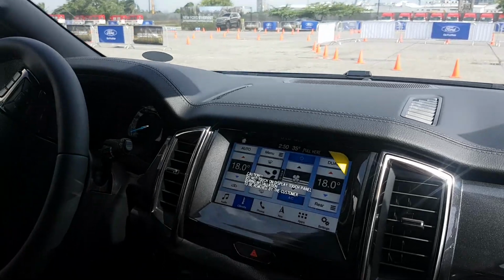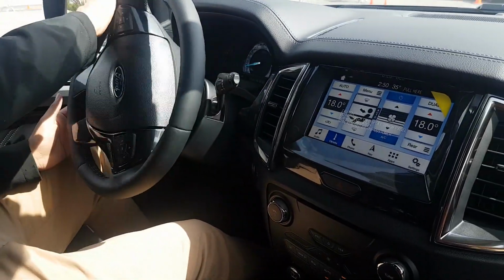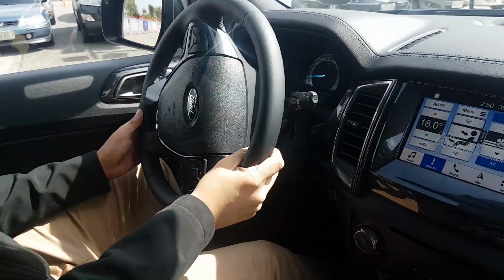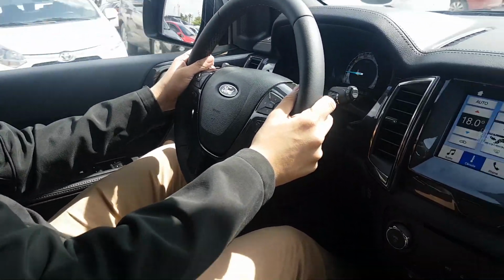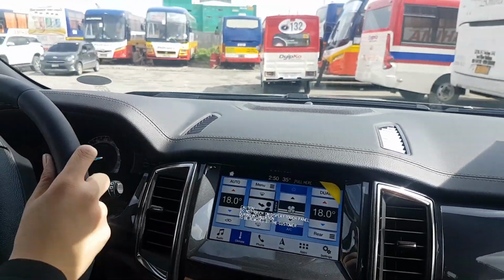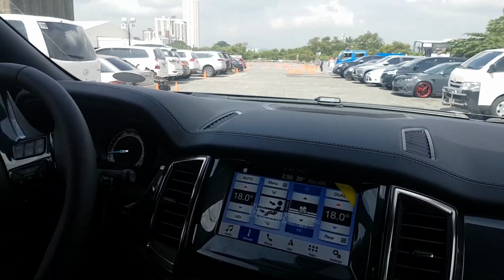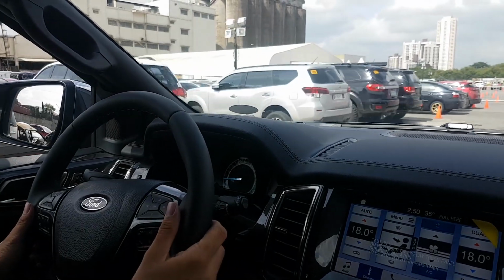The ride quality of the 4x2 is about the same as the 4x4. They share the same suspension as far as I know. The cabin is pretty quiet. The Everest has active noise cancellation. Think of noise-cancelling headphones. This technology is about the same as that. It uses microphones and speakers to cancel out noise coming from outside the vehicle.